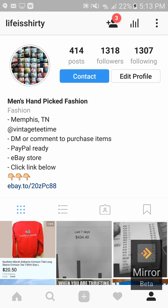Starting at the top, just a little tip, your ID, my ID is Life is Shirty. And so when people are looking at your profile, they see it come up. Right here where it says men's handpicked fashion, a lot of people put their ID there a second time. So you put men's handpicked fashion there, and people know what your Instagram is about, and it's kind of like a brief description. So I would do that.